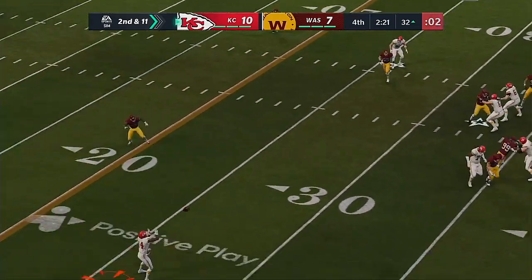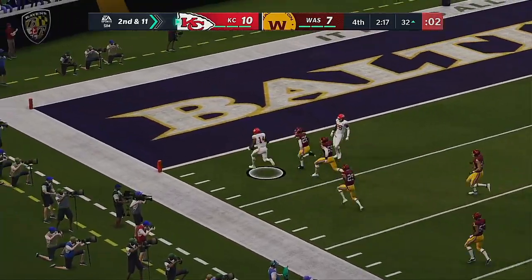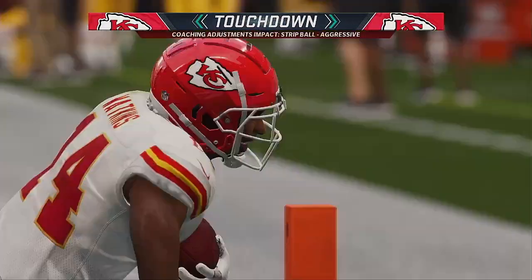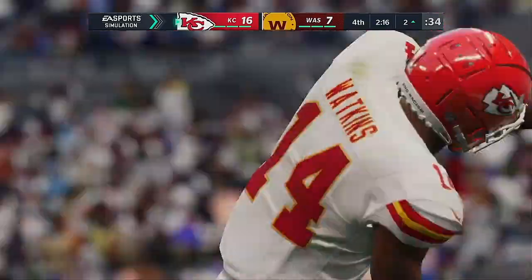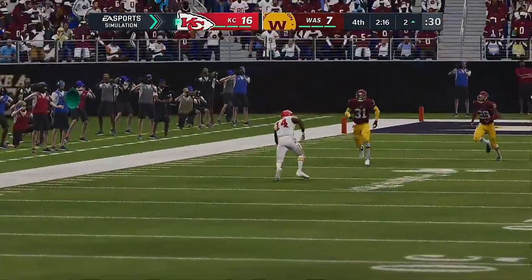On second and 11 now. Mahomes, he's got Watkins on the out route. And all the way in for a Kansas City touchdown. Sammy Watkins, 32 yards. And the Chiefs are able to extend their lead.